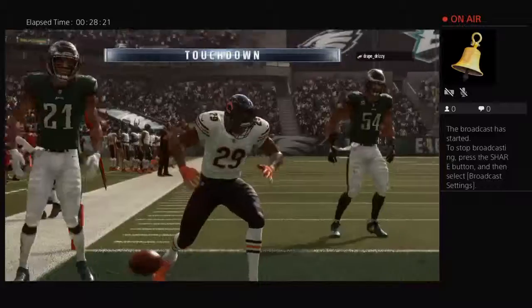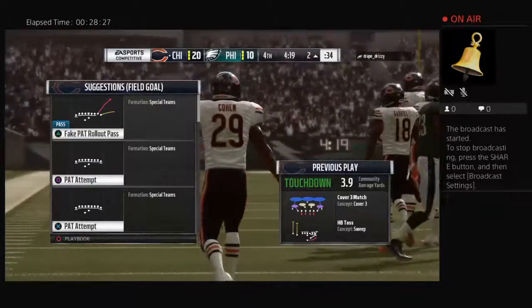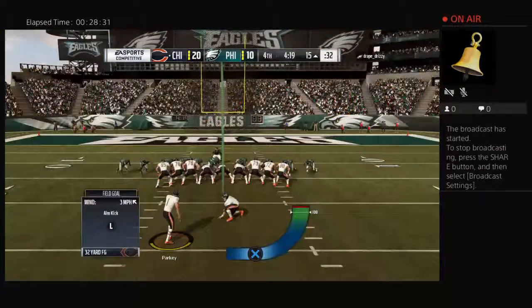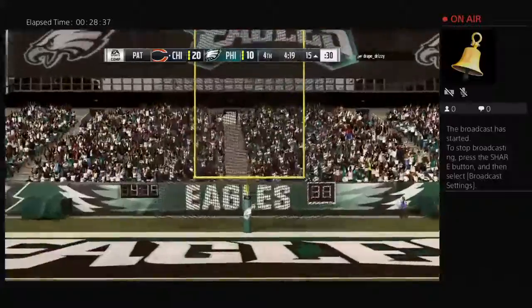And he is in. Touchdown, Chicago. A great play there. His 2nd touchdown of the night. And the Bears will add on to their lead. And he certainly played a pivotal role with those 2 TDs and why they're up on the scoreboard right now.